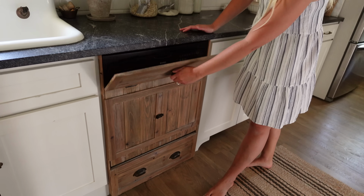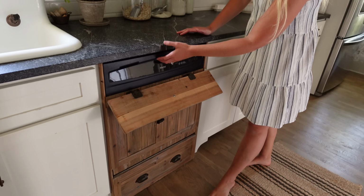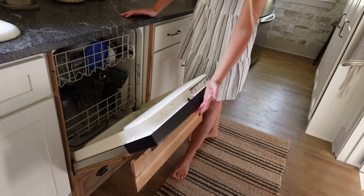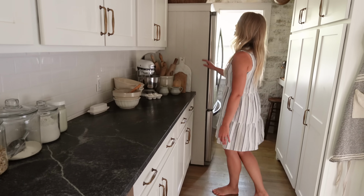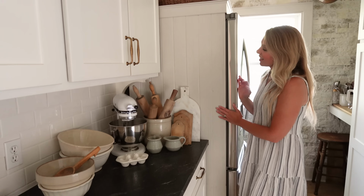You just pull this, and it's on hinges, and then we actually just ran the dishwasher, and then you can just open it, and yeah, it's pretty awesome that he did that for me. He also hid the side of our fridge. You can find that tutorial on my blog.